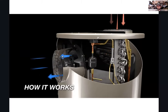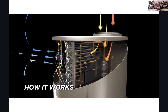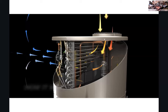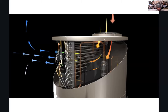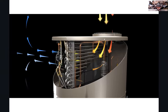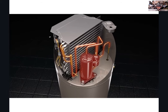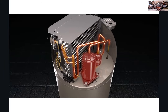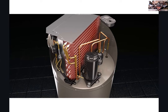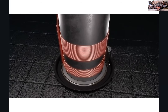Here's how it works. A fan pulls air through the upper enclosure of the heat pump. The air passes through a filter to remove any debris or dust. Heat in the air is absorbed by eco-friendly refrigerant inside the evaporator coil, and cooled dehumidified air is exhausted. This is the only unit that is duct ready. Refrigerant is pumped by a compressor through the refrigerant system. The compressor increases the temperature of the refrigerant, which is delivered to the condenser. The condenser tubing is wrapped around the water heater tank, where heat is transferred from the refrigerant to the water.